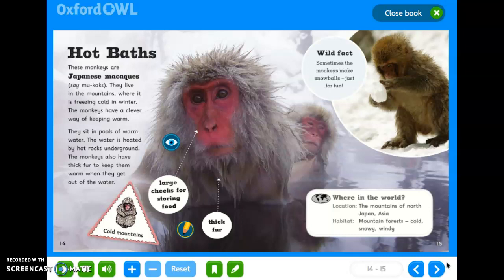They live in the mountains where it is freezing cold in the winter. The monkeys have a clever way of keeping warm. They sit in pools of warm water. The water is heated by hot rocks underground. The monkeys also have thick fur to keep them warm when they get out of water.